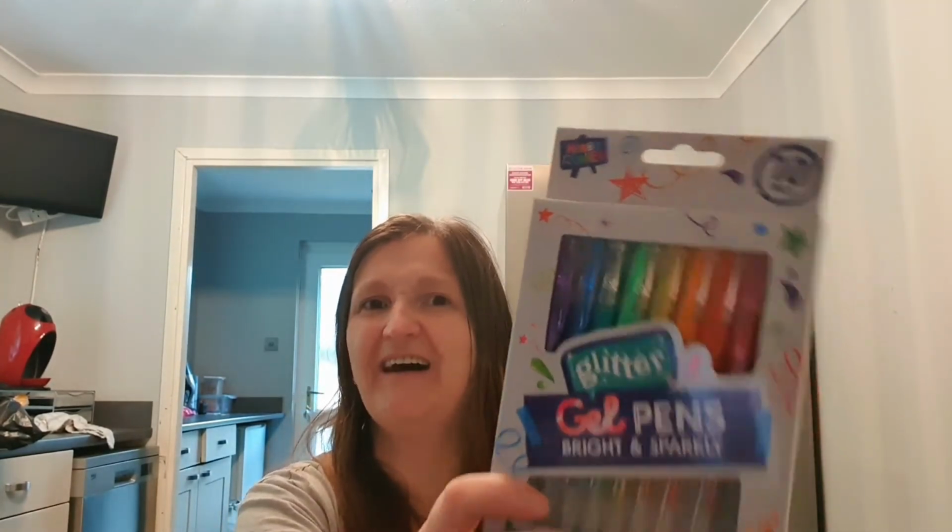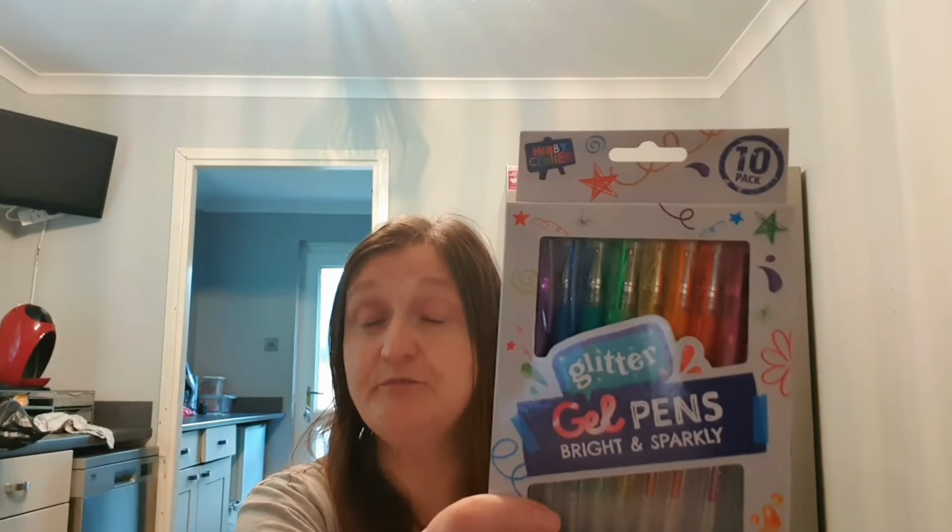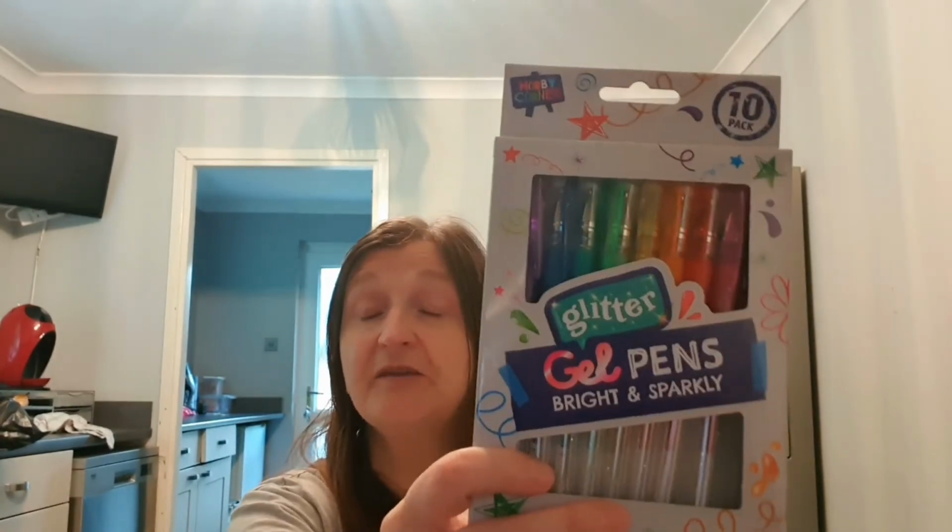And they did have quite a few colouring books, and that was the Clyde Bank one, so I'm not sure if they've got them where you are, but if you want to have a look, this is what the glitter pens look like that I was talking to you about.